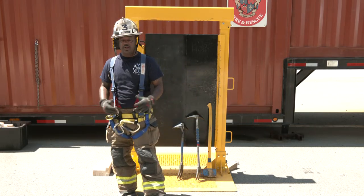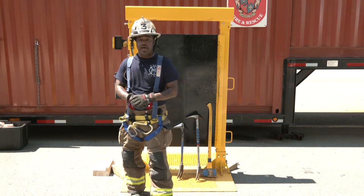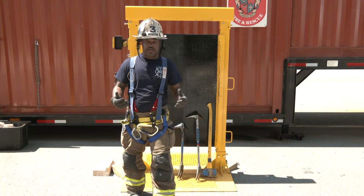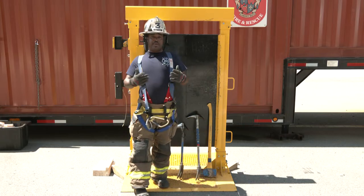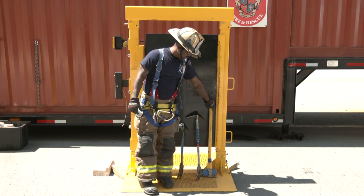As you guys are all well aware, this program is challenges in the street. And so we want to talk about some of the different types of challenges that we are faced with in forcible entry, especially here in Montgomery County and some of our urban areas of the county. Although it might seem a little basic or very mundane, I would like to spend just a little bit of time talking about our tools and the types of tools that we use.